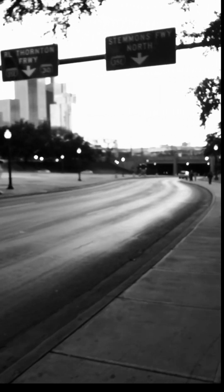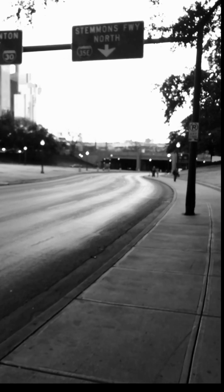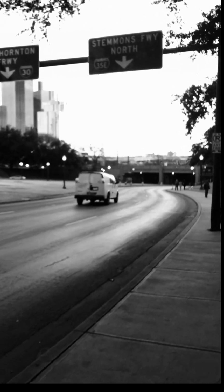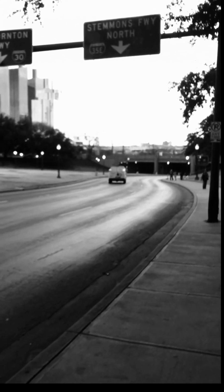So right through here is where the famous turn from the presidential motorcade would go right down here, and there's actually an X in the road, which I'm going to show in just a moment, where the bullet that actually hit Kennedy from behind, the exact spot.